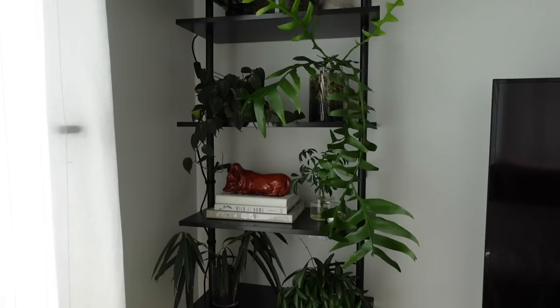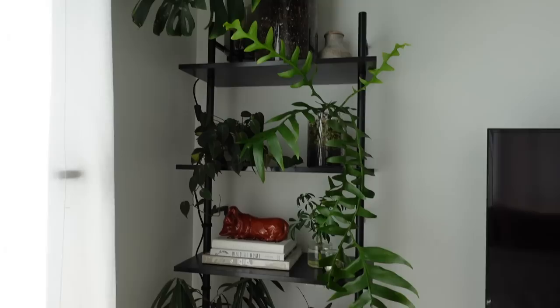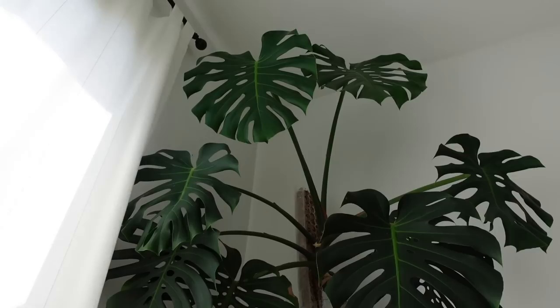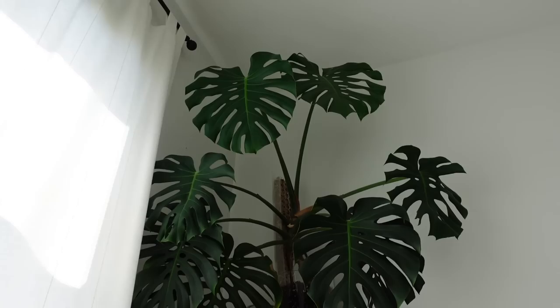We are now in one of my new favorite corners of the house, and it's where I keep pretty much all of our bedroom plants. So I just kind of want to show you where everything is placed right now. Obviously you can see my big Monstera Deliciosa is up on the very top, and it is getting really close to the ceiling, so we're gonna have to move her again.